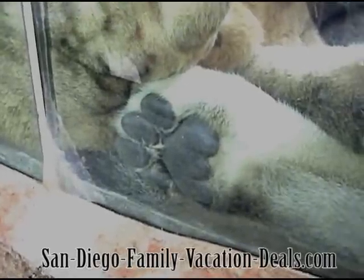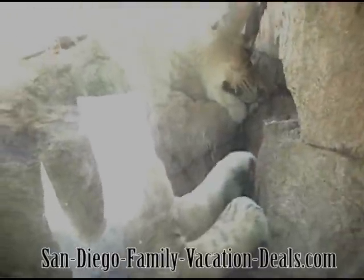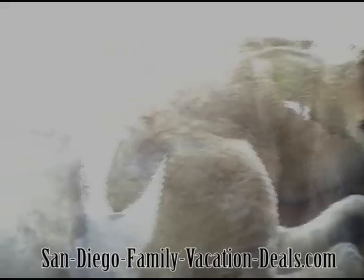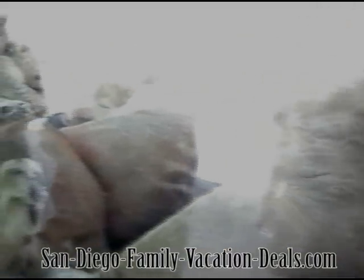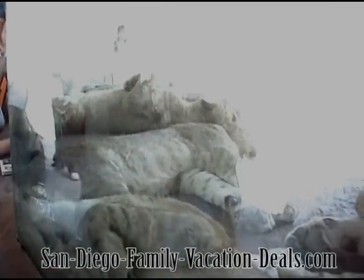Well, can you guess what animal this is? If you guessed the king of the jungle, you're correct. We are at Lion Camp here at Wild Animal Park, where our lions are sleeping right here at the window, so you can see them. Whole family is taking a nap. See?